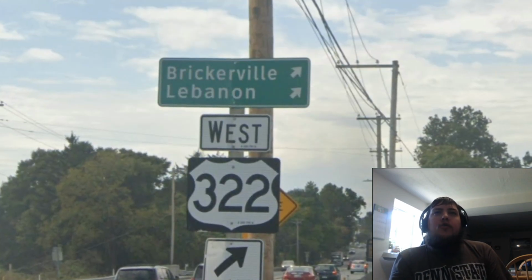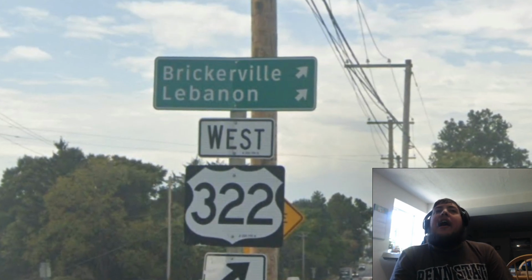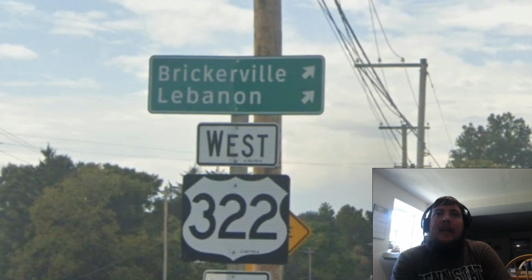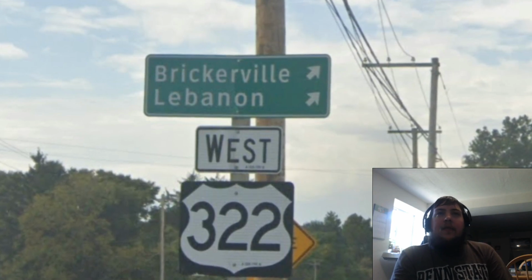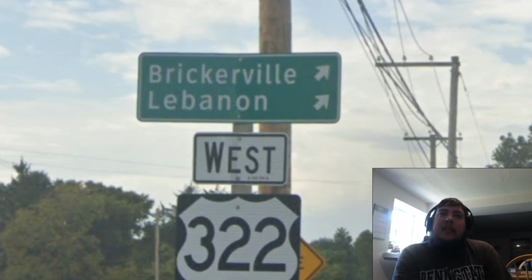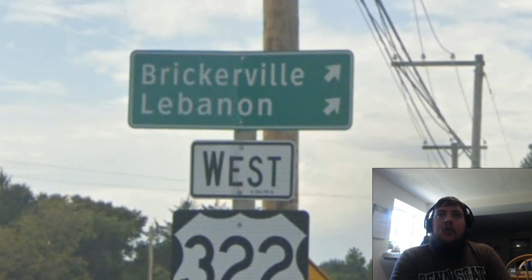And we meet Pennsylvania Route 272 once again, and we get signed for Brickerville and Lebanon. I can kind of understand Lebanon because it's a somewhat decently sized town as far as this route is concerned. Although Brickerville absolutely should not be on this sign. It should be Hershey, or heck, just go straight to Harrisburg at this point.